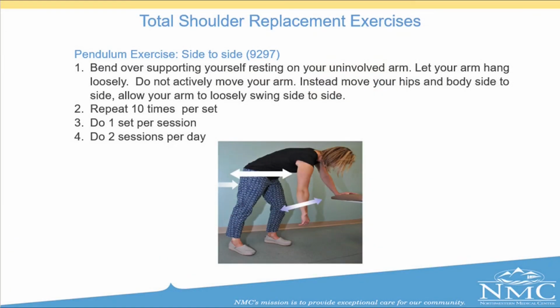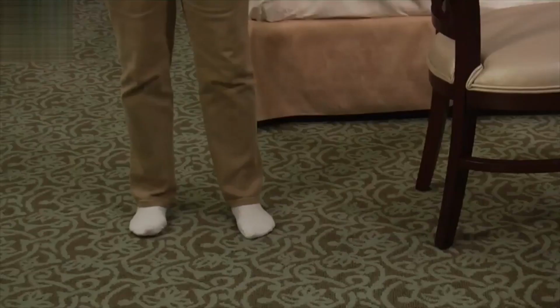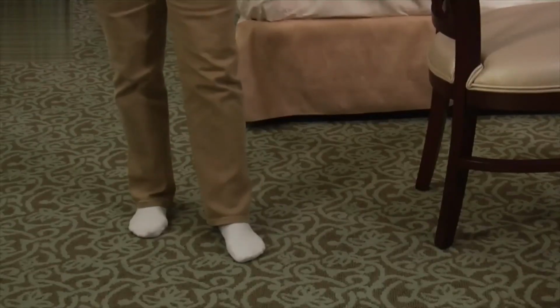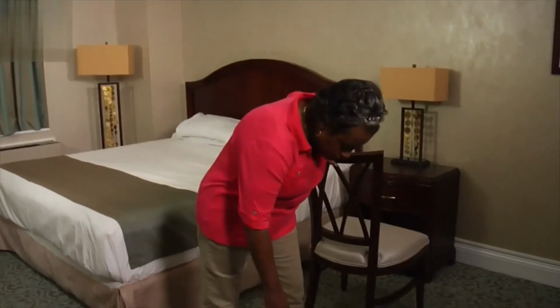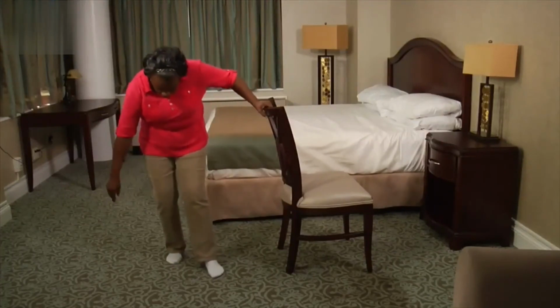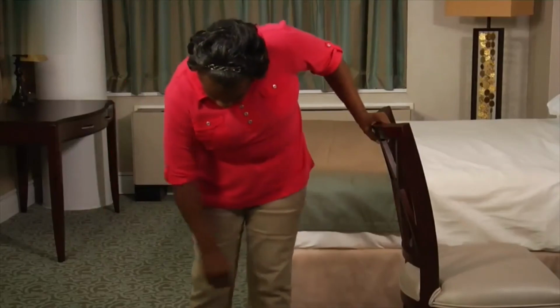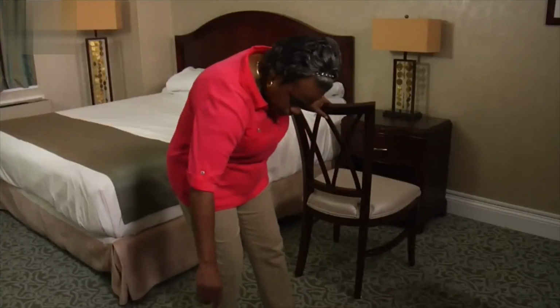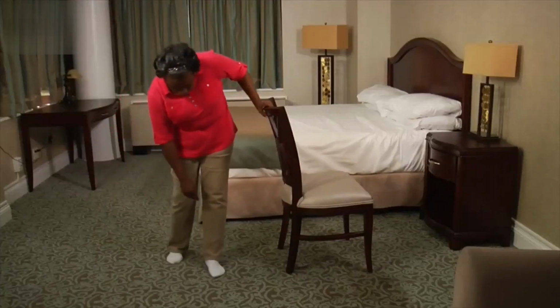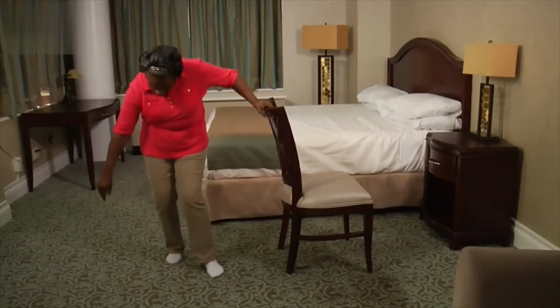Pendulum exercises, side to side. Bend over supporting yourself, resting on your non-surgical arm. Let your surgical arm hang loosely. Do not actively move your arm. Instead, move your hips and body side to side. Allow your arm to loosely swing side to side. Repeat 10 times per set. Do 1 set per session and 2 sessions per day.